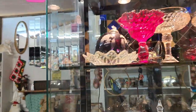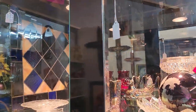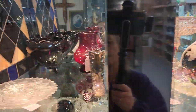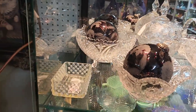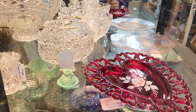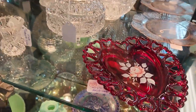Okay, so this is going to bring us around here to area 828. I love this cabinet. I wish I had a cabinet. But I would want glowy glass lights in there. The fluorescent. The hobnail in here. That looks like black amethyst. Look at that plate. It's $15. Gorgeous.